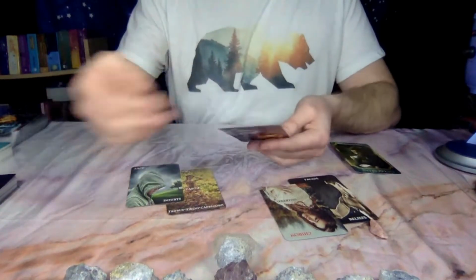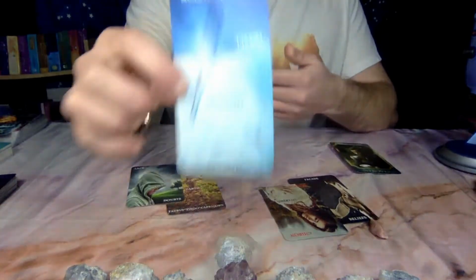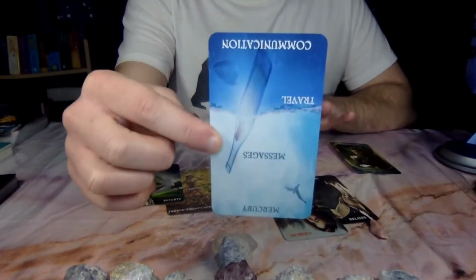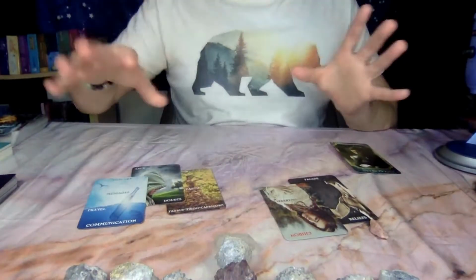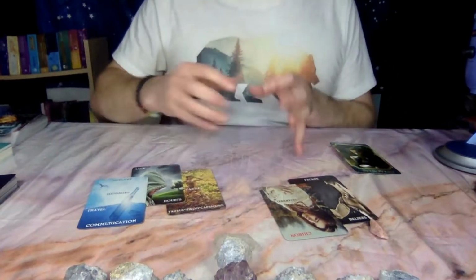And you also have here as well, we have Mercury, messages, travel, and communication. That's in reverse. You don't travel. You don't go outside. Again, I don't think you even go outside. You're even home. Maybe you might even be overseas as well. You don't really go anywhere. You're not receiving messages.